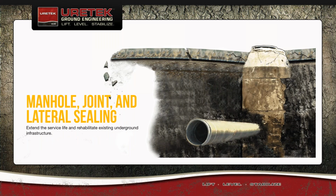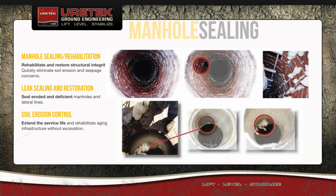Manhole and joint and lateral sealing. Corey kind of touched on that, but we can do it. Here's an example of a manhole that was experiencing pretty significant I&I. It was an older brick manhole. It was just leaking water through the mortar joints. We came in the outside, injected around, and you can see that we filled the voids. Stop that I&I in its tracks, and the stuff lasts really long.